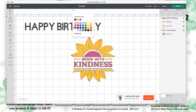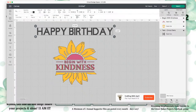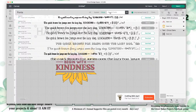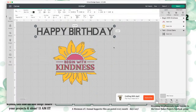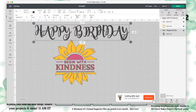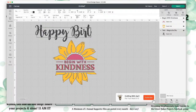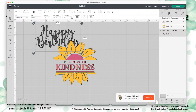So it's going to change for me. There we go. So you can see that this has nothing behind it, and the happy birthday has nothing behind it. And you can change your font. Doesn't matter. You can use your system fonts. You can use a Cricut font. Let me just go because this one is my go-to. It's just easier for me. And I'm going to change that to lowercase. And I'm even going to do 2 lines. Let's center those and line space it.